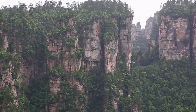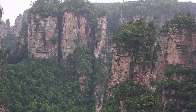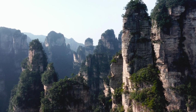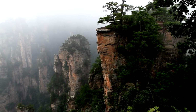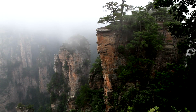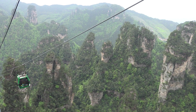Our next destination seems almost unreal, like stepping into a fantasy world. Welcome to Zhangjiajie National Forest Park. This UNESCO World Heritage Site is famous for its towering sandstone pillars, which inspired the floating mountains in the movie Avatar. As we hover above these colossal natural structures, it feels like we've entered a realm where the earth itself reaches for the heavens. Breathtaking and surreal, this landscape reminds us of nature's boundless creativity.